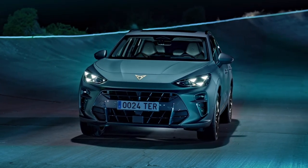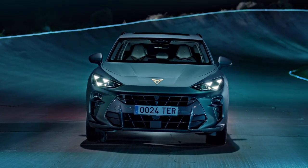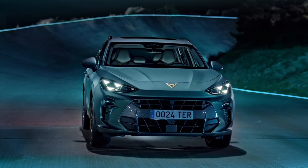Cupra Terramar pays homage to the historic racing circuit, where the brand was born back in 2018. Sporty proportions give the Cupra Terramar its impulse, with proportions that help it stand out.